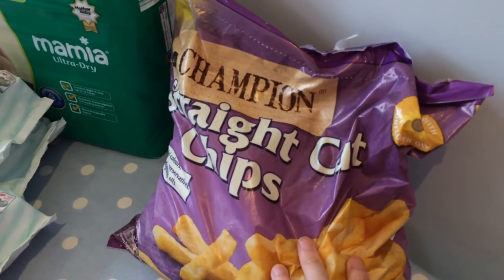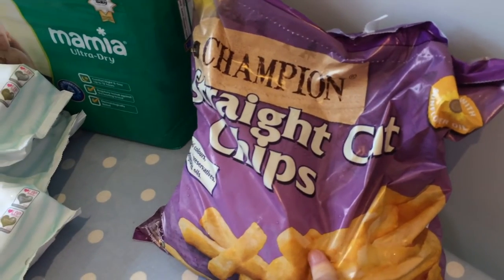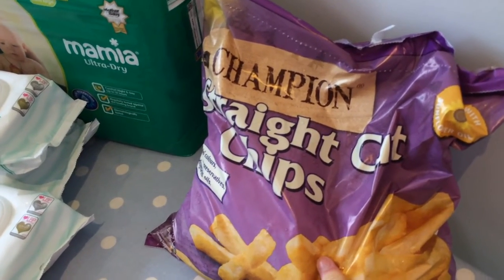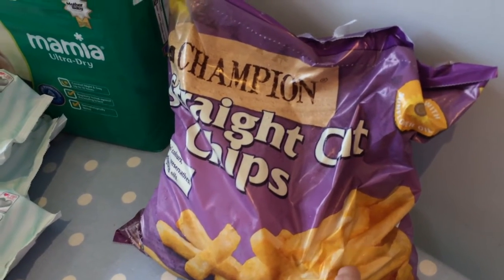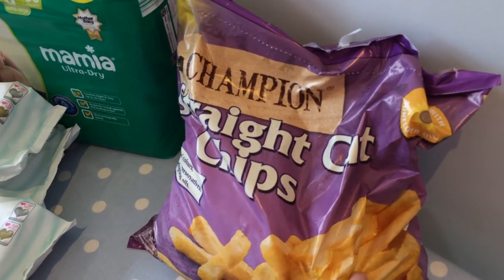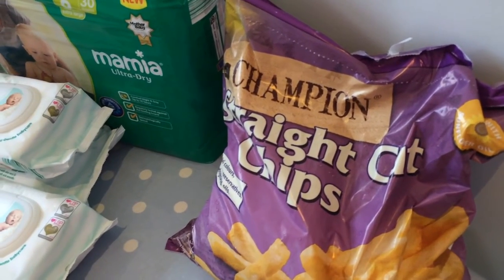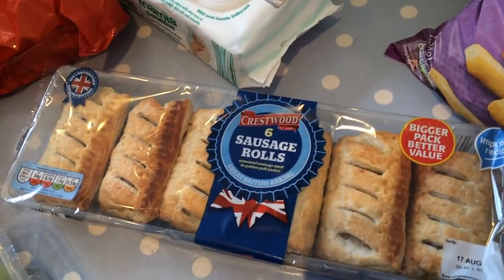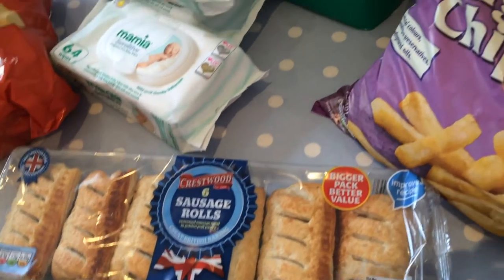I got a pack of frozen oven chips, the straight cut ones. We tried them for the first time last week, and they were really, really nice. We really liked them, and I thought they tasted really similar to proper homemade ones. So we've got them again because they're handy just to keep in the freezer as a backup. I got a pack of 6 sausage rolls. Again, they're handy for lunches.